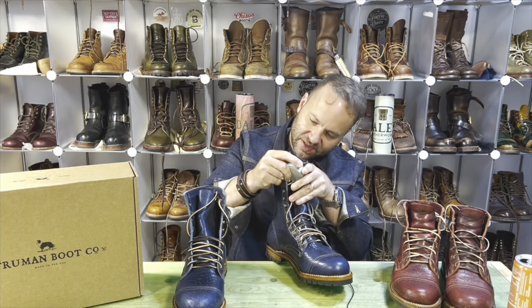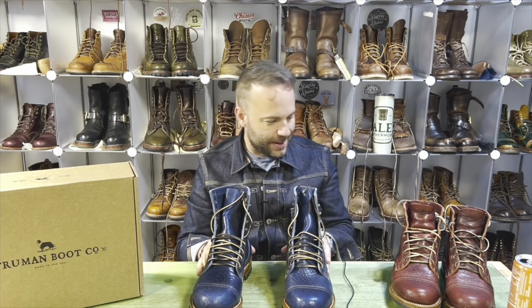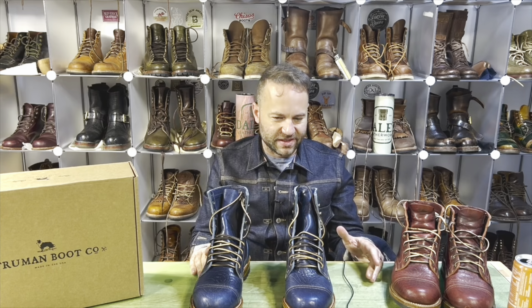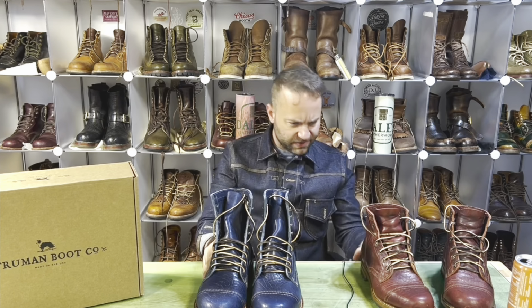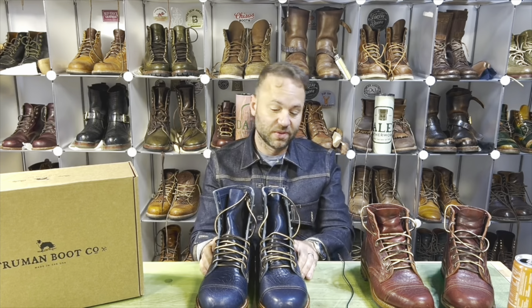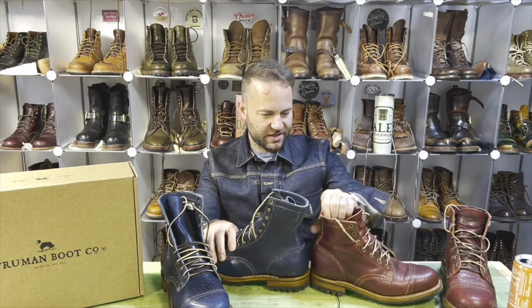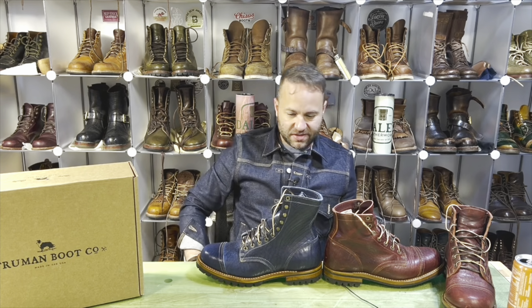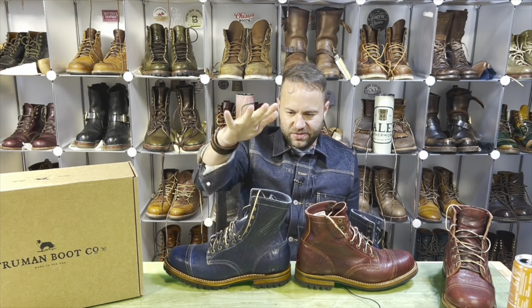Let me gauge the thickness. On the tongue, we've got 7-ounce leather, 7 ounces. That is thick. Your typical Pacific Northwest boot is going to be anywhere between 4.5 and 6 ounces. So 7 ounces is very, very thick leather. Right off the bat, what you're going to see here is we've got an extra inch on these boots, and that's because these were built custom in the Upland model. So that's why you're seeing some more height here. These are still built on the 79 last with a cap toe. So for the most part, these are the same build. We're just adding a little bit of height to the shaft.